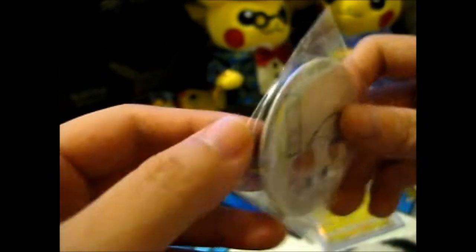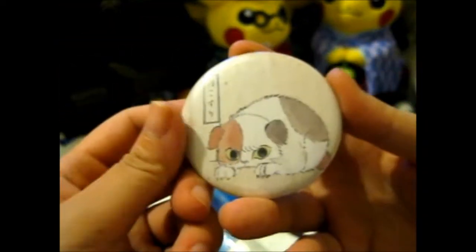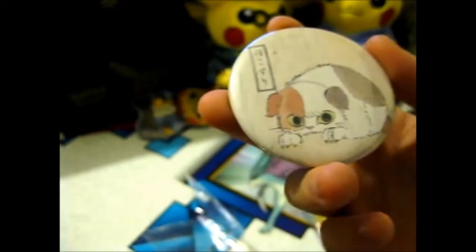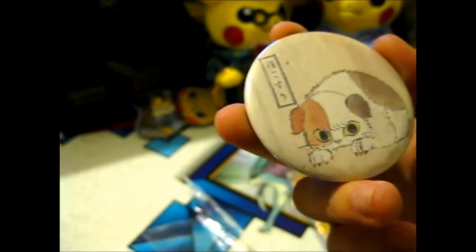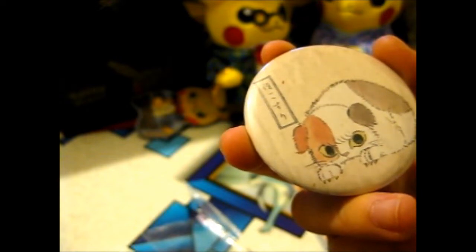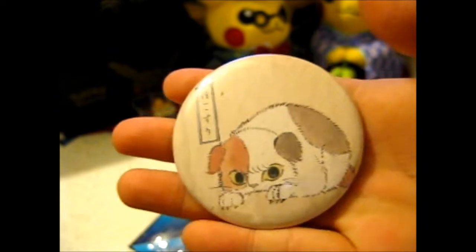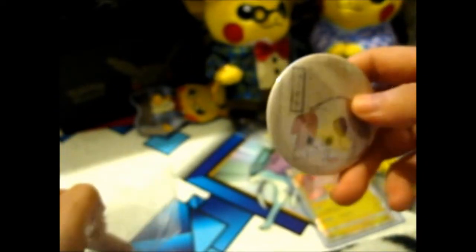Another freebie he gave me is this cute looking cat set. It looks like it's a magnet by the look and feel of it. I guess it's a magnet. Look at that. It's a kitty. Nice kitty. Or very agitated looking kitty.